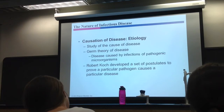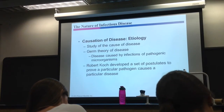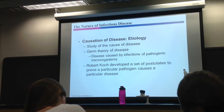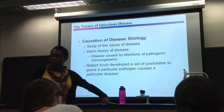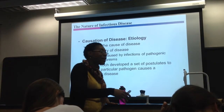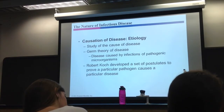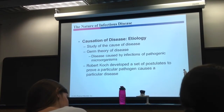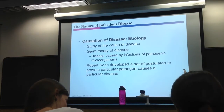Now, what does this word mean? Etiology. Etiology is finding the cause of some disease. Now, of course, not every disease is caused by a pathogen, right? That's what we care about in this class, but there are other diseases that are hereditary, which means you inherited that disease, or congenital, meaning you had it from birth. We're just concerned about infectious diseases.